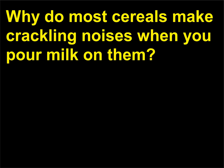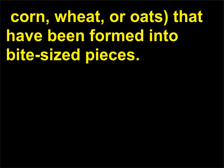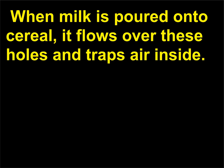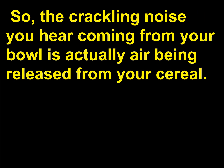Why do most cereals make crackling noises when you pour milk on them? Most cereals are made by baking grain mixtures, made from rice, corn, wheat, or oats, that have been formed into bite-sized pieces. During the baking process, these pieces expand, causing tiny holes or cavities to form on their surfaces. When milk is poured onto cereal, it flows over these holes and traps air inside. As the milk starts to soak into the cereal, it forces the air out and fills up the tiny holes. So, the crackling noise you hear coming from your bowl is actually air being released from your cereal.